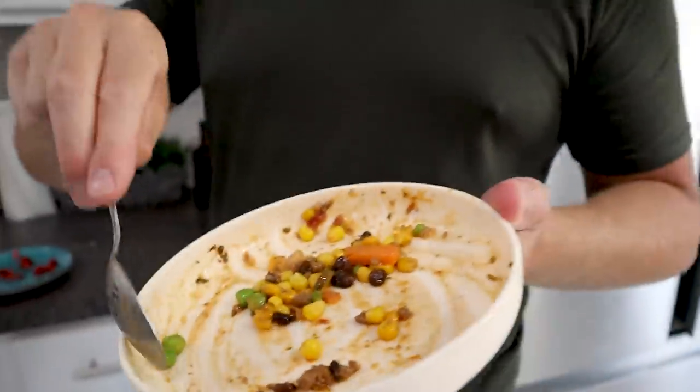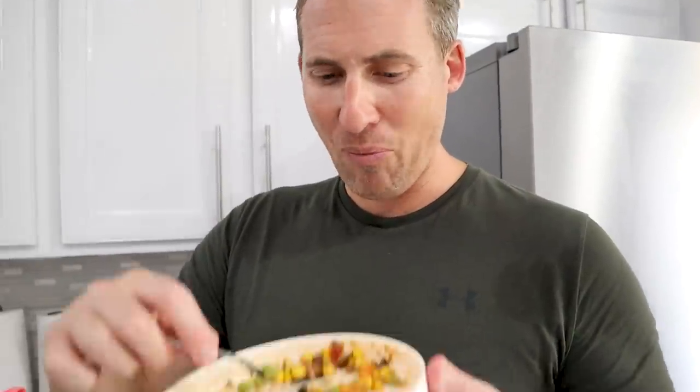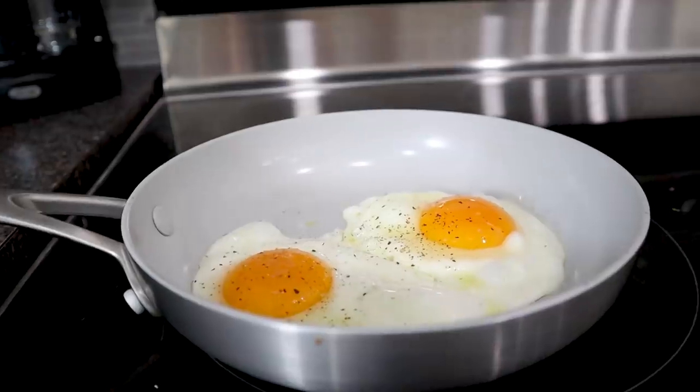I had to document Matt eating her leftover. You wanted it to go to waste. It's good. Yeah. She didn't appreciate it.